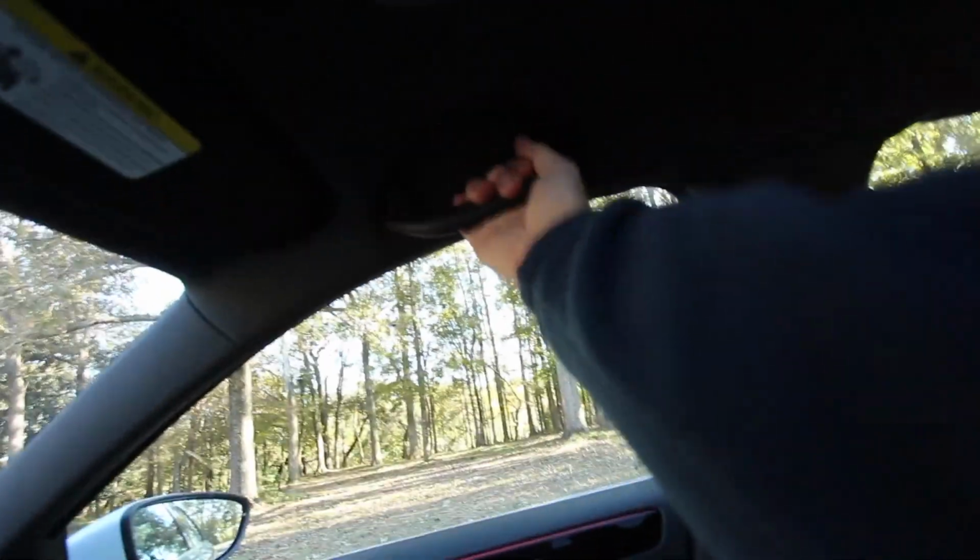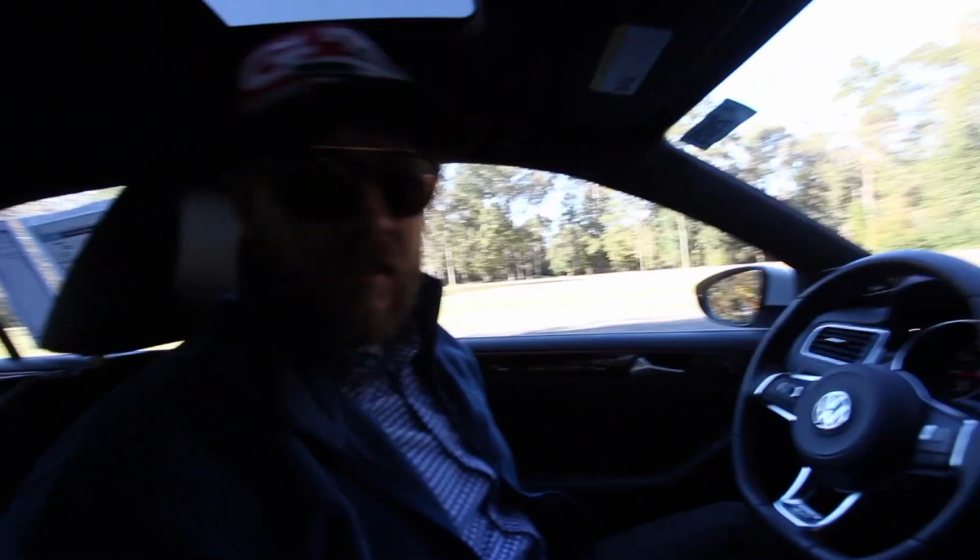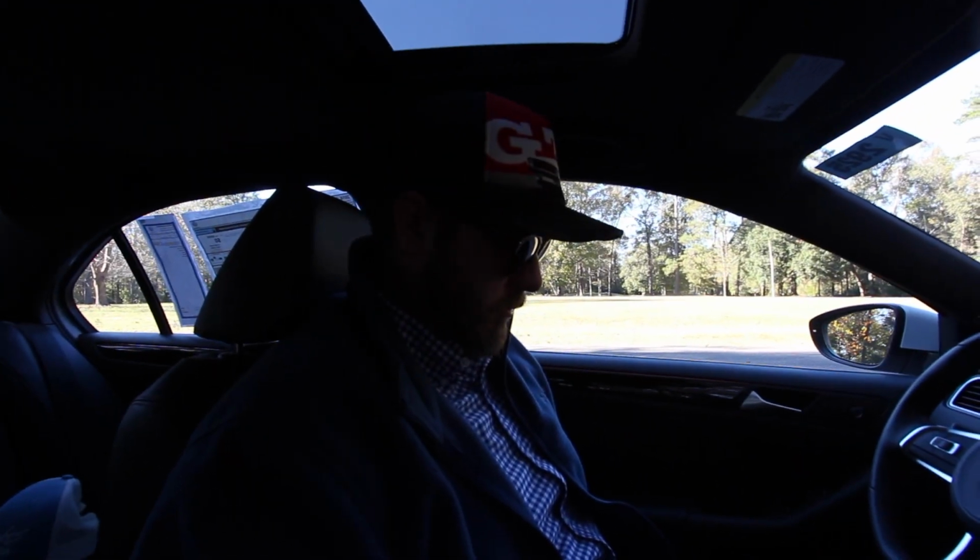I like the handles above the windows on every window in the car. Still got a pair of sunglass holders, and all that good stuff. So, again, it feels nice in here. I mean, headroom is good to go, got plenty of room. And to be a guy that's 6'1", this seat, watch this.